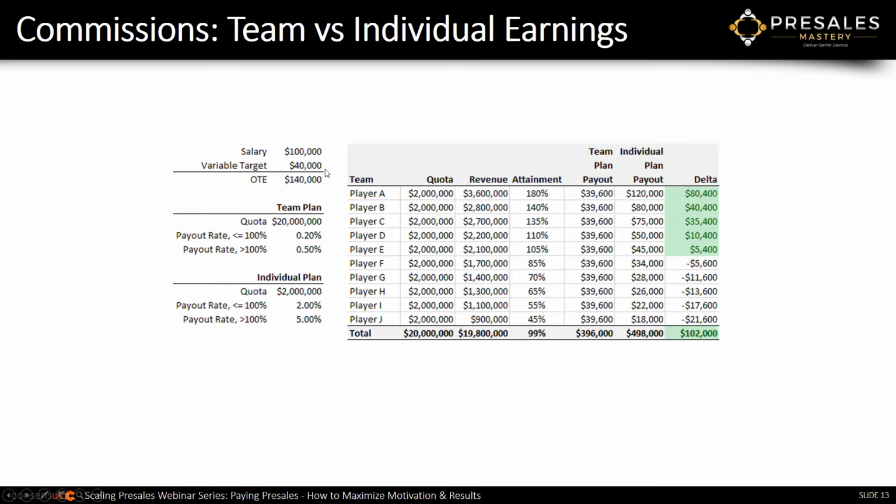This is about a 71-29 mix, so in line with typical 70-30 splits. Normally this may be very different for each team member, but for the purpose of simplicity, they're all the same. Under a team plan, the total quota is $20 million, which means their payout rate for everything up to quota is going to be 0.2%. 0.2% times 20 million gets to that $40,000 variable target.